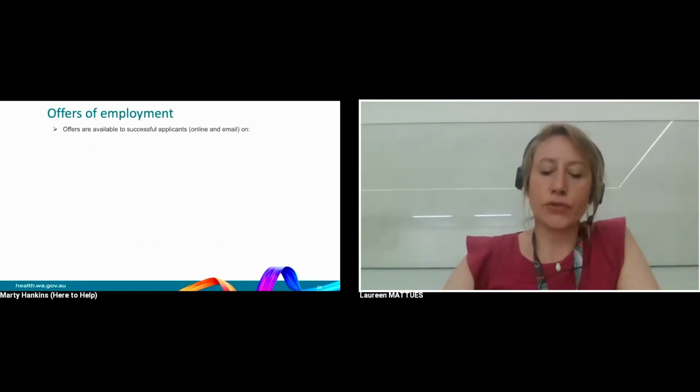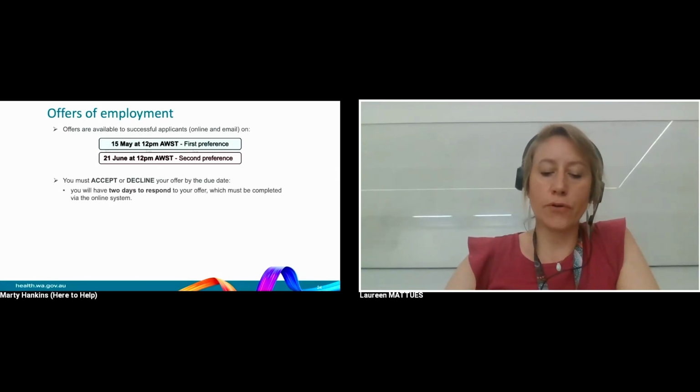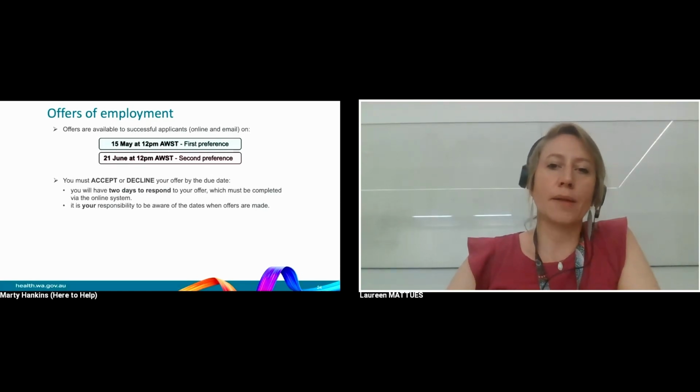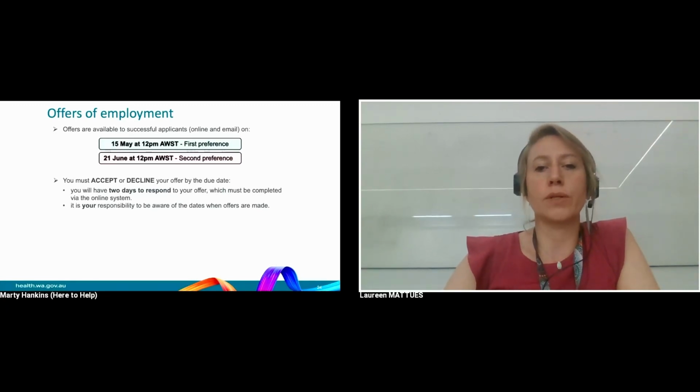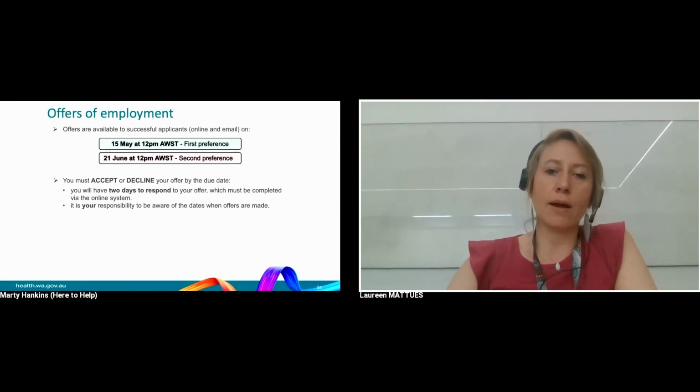Offers of employment are made to successful applicants, again within the period below, the 15th of May for first preference and the 21st of June for second preference. You must accept or decline this offer by the due date. You will have 2 days to respond to your offer, and it must be completed online. In case you've got trouble logging in, again, you can contact RAM's help desk. The contact will be given on one of the last pages of this presentation. And it is your responsibility to be aware of the dates when the offers are made. So if you've printed the key dates, you will know when they are.